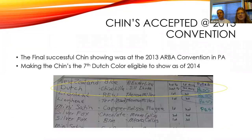So the chins were accepted in 2013. That was my final successful chin showing at the 2013 ARBA convention in Pennsylvania. And that made the chin the 7th recognized color by the ARBA and made them eligible as of 2014. And there's a picture of the infamous whiteboard that, if you're a COD presenter, this is the board you want to see your name on with the green pass next to it. So that was pretty exciting when that finally happened.